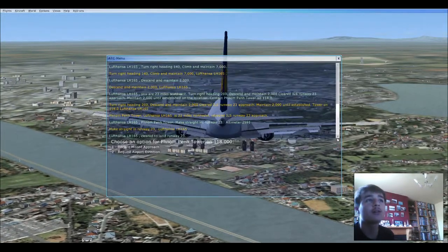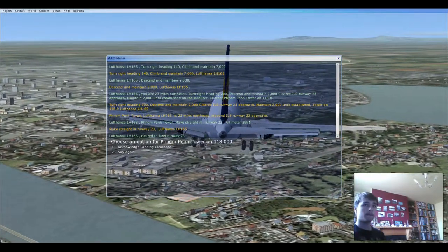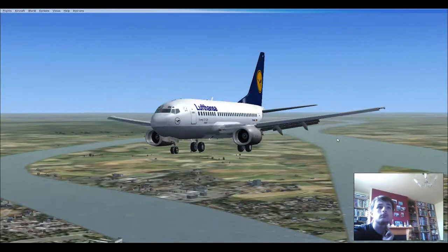Why? Wisconsin, Lehman Hotel 165, clear to land, runway 23. Clear to land, runway 23, Lufthansa, Lehman Hotel 165.